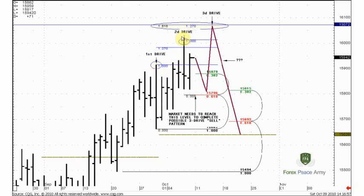Look at this. The second drive is precisely at 127 expansion from this high to this low from the third drive retracement. The third drive should be the combination of 127 from the second drive and 1618 from the first drive. And for that purpose, the market should reach precisely this daily confluence support area, to establish the 127 extension from this high to this low, like in the picture.